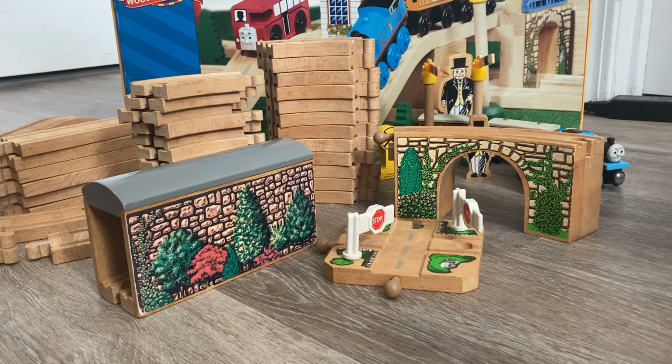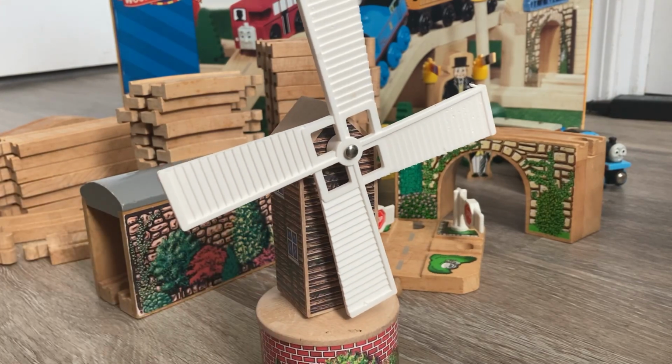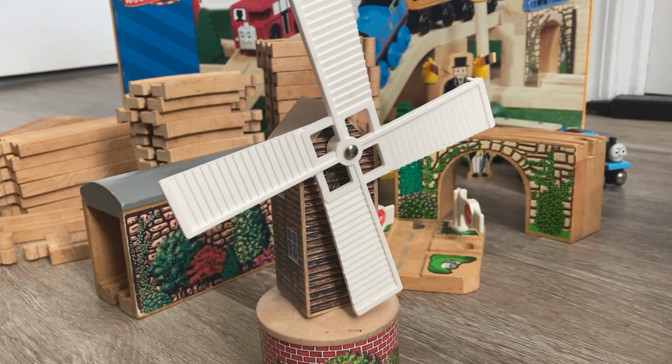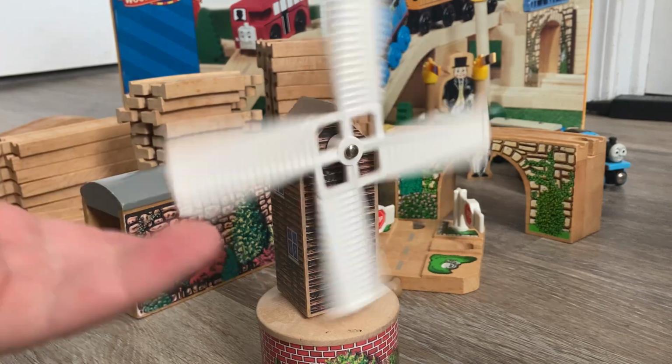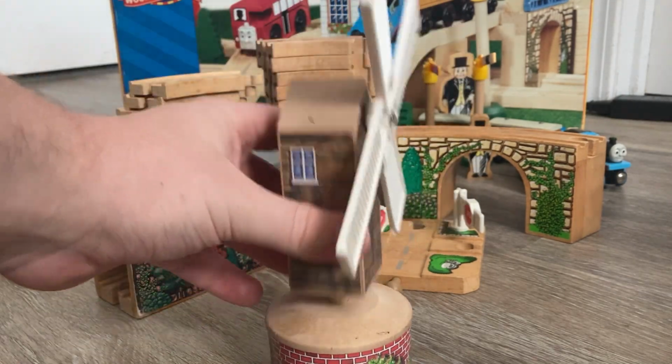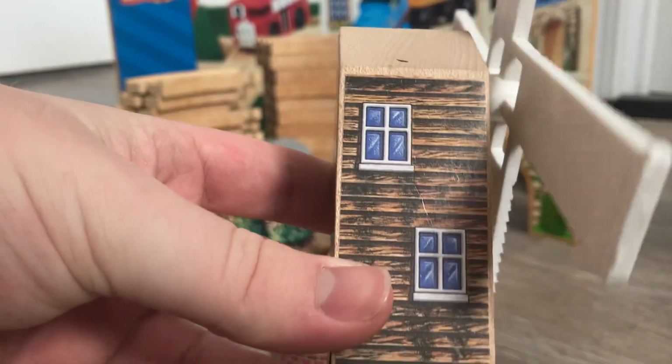Now, before I get to the two things that everyone knows this set for, I'll quickly talk about the windmill. I don't have the actual windmill that came in this set. That is the one thing that the seller did not include in the entire box. Everything else is there, except for the windmill, which I'm okay with, to be honest, because I already have this version. I do think the 90s model is just better. I think the graphics look a lot nicer on it. It just looks more realistic to me.